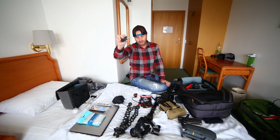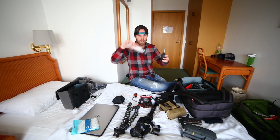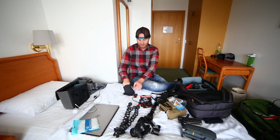What else is here? This is a blower in case you need to get spots off. These are sensor wipes as well that you can clean your sensor if you get sensor spots. That's all there. Oh, this bag's cool. Not the bag, but the stuff inside.